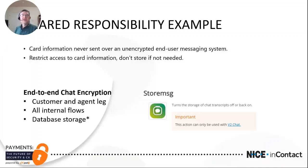Now, I put a little bit of an asterisk there because part of the PCI requirement is to restrict access to that information and not to store it if it's not needed. And so while everything there on the left we can do, there's also functionality that you can use. And this would apply to many of the omnichannel experiences. In this case, we've got a scripting action during our IVR sessions where you can actually turn on and off that chat transcript. And so if you know during a particular part of the transaction that you are going to be dealing with that kind of sensitive information, then you can tell our system, I want you to stop or pause collecting that information. And then you can start it back up again when it's appropriate.